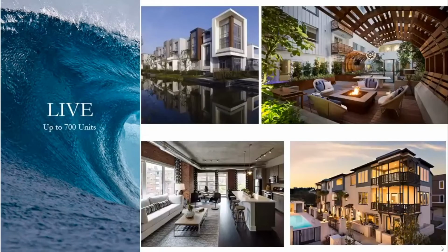So eventually the project includes up to 700 residential units. It's a mix of townhomes, row homes. These are some projects I've done in the past, but this is kind of the vibe we're looking for. Just a lot of natural materials, 3-story. The whole site has a 50-foot height limit, so nothing's going over 50 feet. So these will all be 3 or 4, maybe 4 stories, but I really think they'll all be just 3 stories at the most.